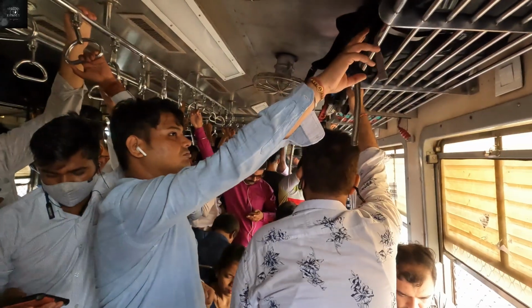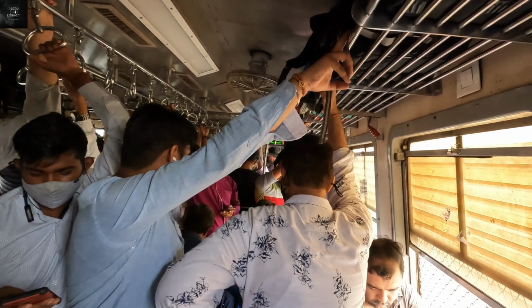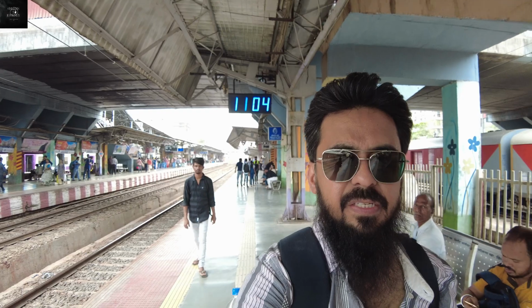So now I'll be boarding the 10:28 fast local. Let's see how it is, how the rush is, and how much time we can really save. So it's not even 11:05 as you can see, and I have reached Ghatkopar. So this can really save lot of time.